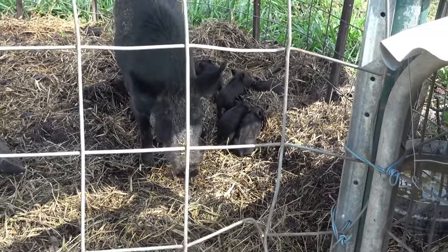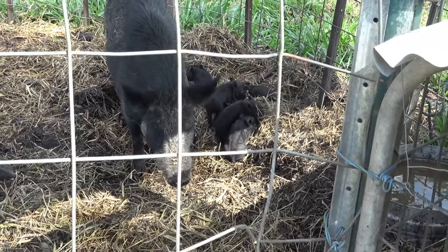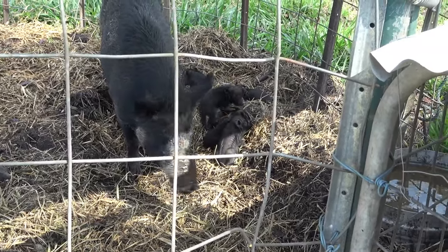They look to be going okay, the little piglets. There doesn't look to be anything wrong with them. They seem to be going fine.